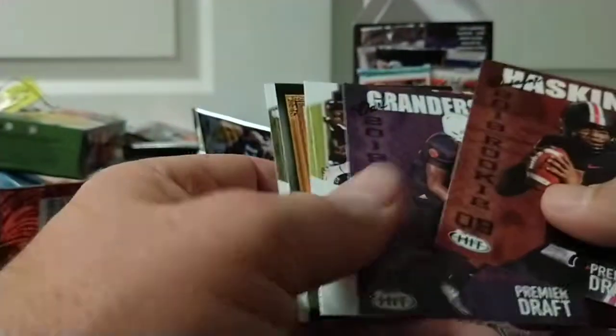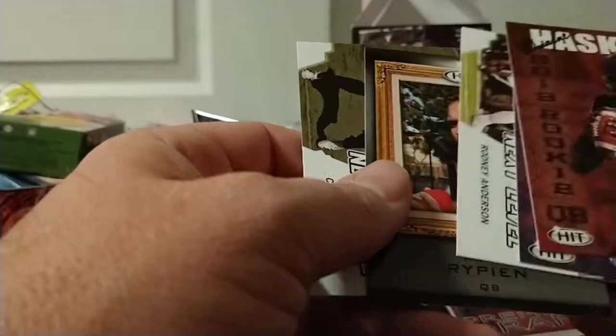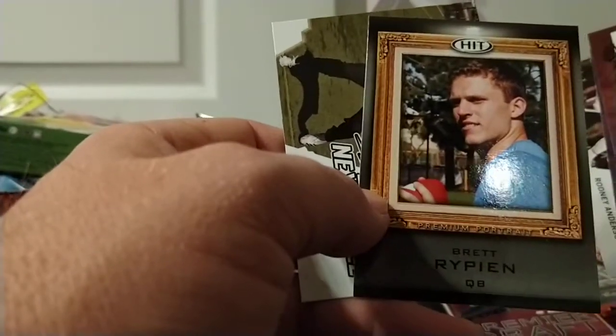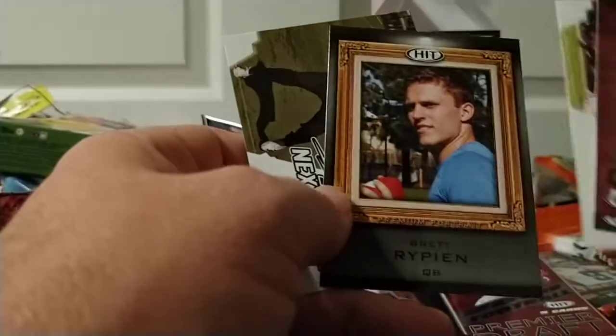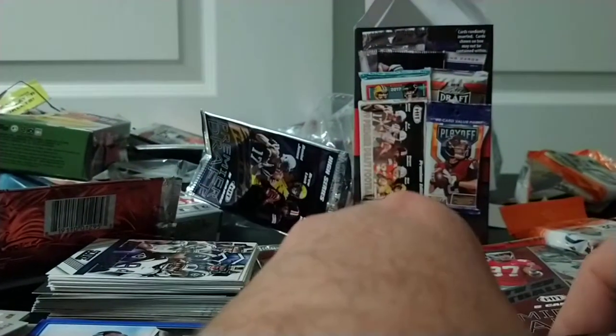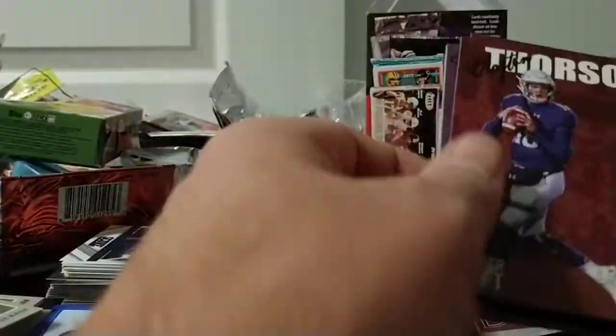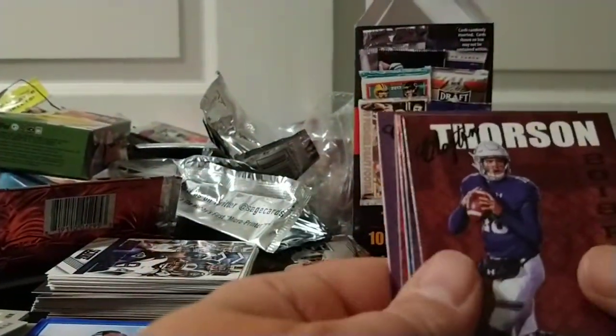Dwayne Haskins, Granderson, Rodney Anderson, Brett Rippon. Must be Mark Rippon's kid. That name isn't too common. And Caleb Wilson. Alright. I don't even know who comes in these packs, who I'm rooting for.